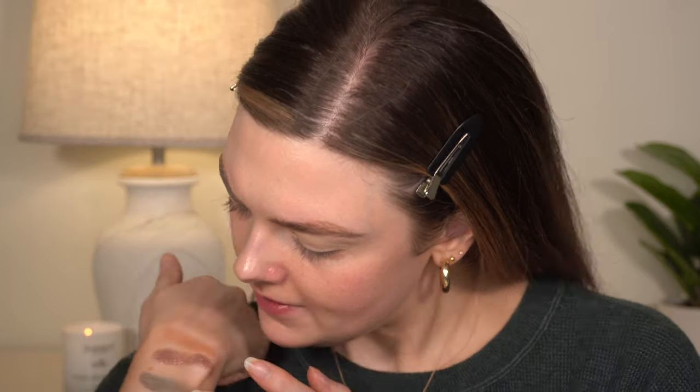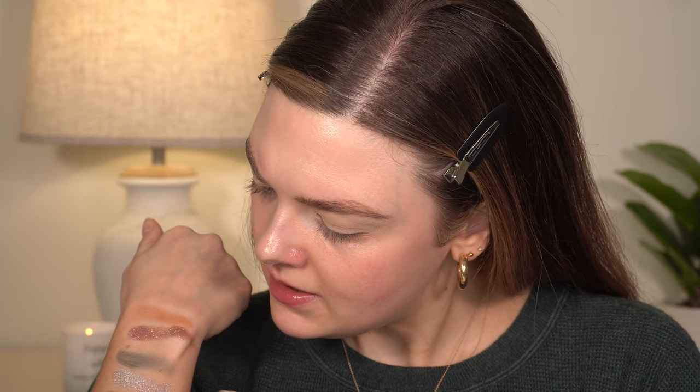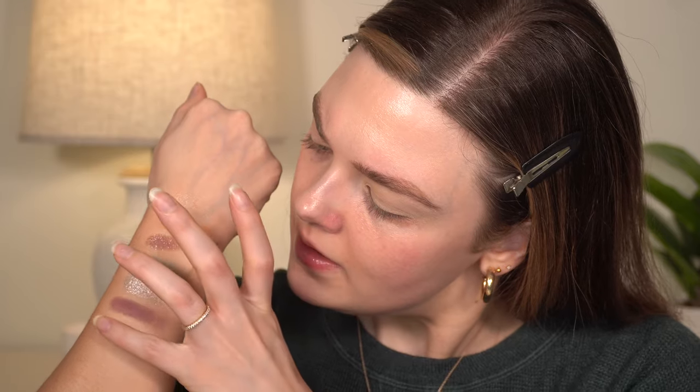All right, I had to go get a makeup wipe so I could wipe these off my hands so I don't mix all the colors together. Oh my gosh. Okay, this one is One of a Kind. It's like a blue with some purple shimmer in it. Then we have Kindness. This is a matte purple. It's like Barney purple. Charming.